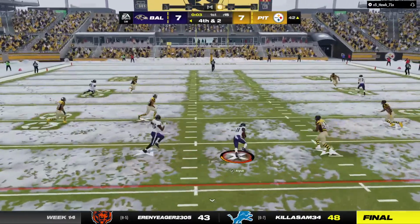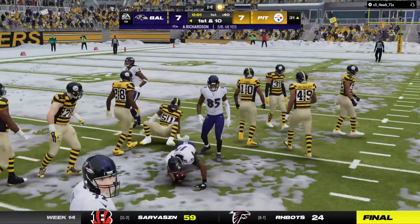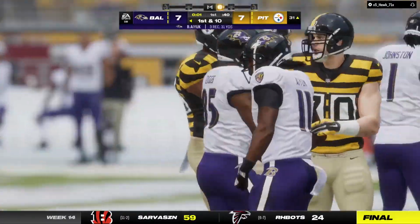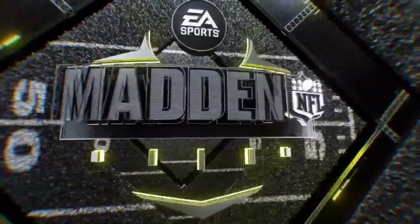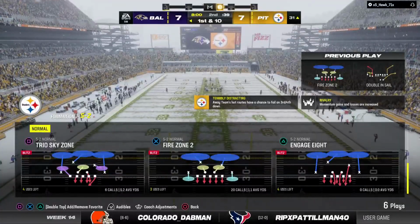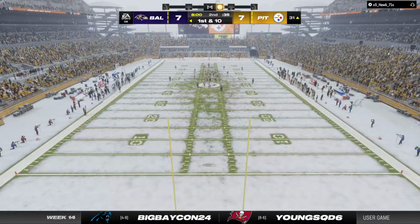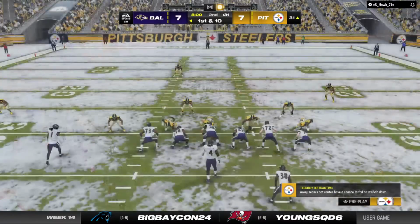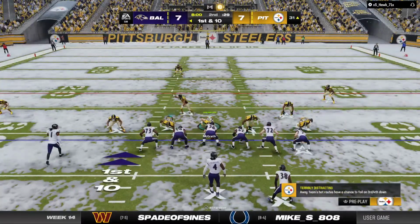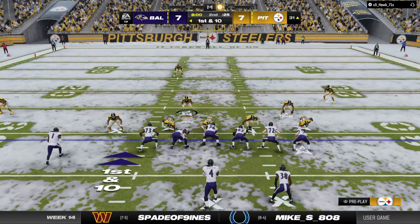Richardson working from the gun. Work in the middle of the field, and he's got a man complete. And he'll be taken down here just shy of the 30. 7-7, our score after 1. So they convert on 4th, and now from just outside the 30, here's 1st and 10.